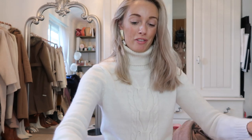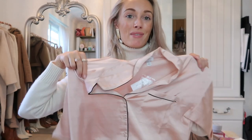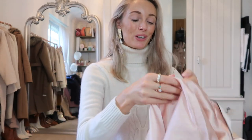And I honestly think that they look very much like a silk pyjama set. They look a little bit like Olivia von Halle, which is over £200 if not £300 for a pyjama set. And because I thought that set was so fabulous, I also got the pink version, pretty much exactly the same, except this one is three-quarter sleeve, black trim, and it's pink. But I also got the long bottoms for those as well.